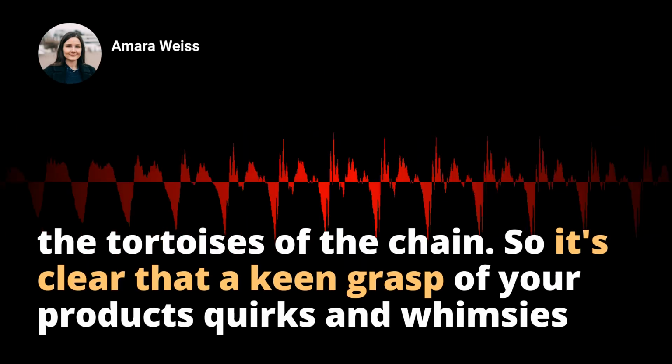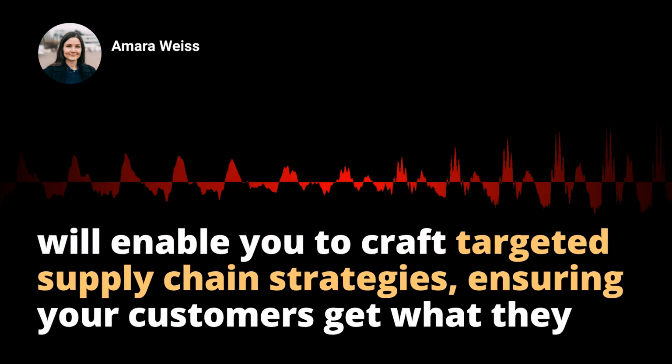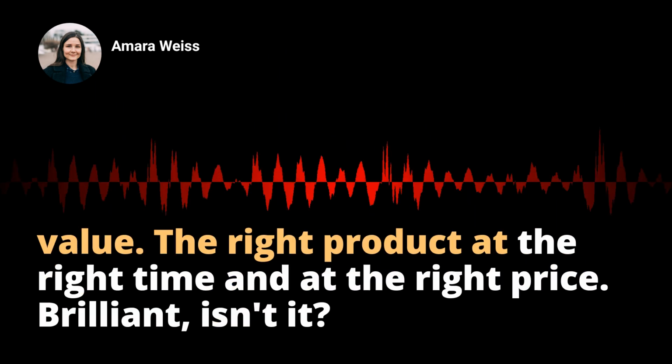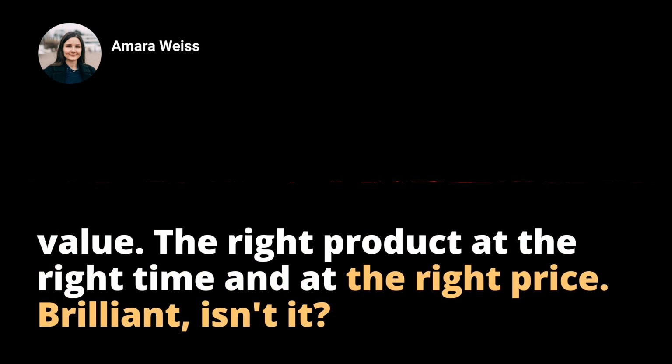So it's clear that a keen grasp of your product's quirks and whimsies will enable you to craft targeted supply chain strategies, ensuring your customers get what they value: the right product at the right time and at the right price. Brilliant, isn't it?